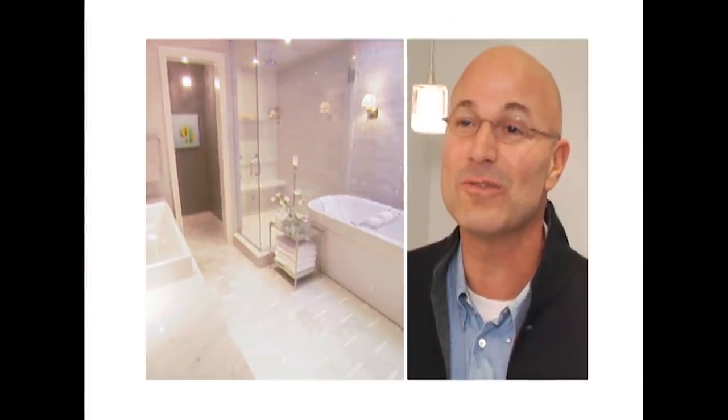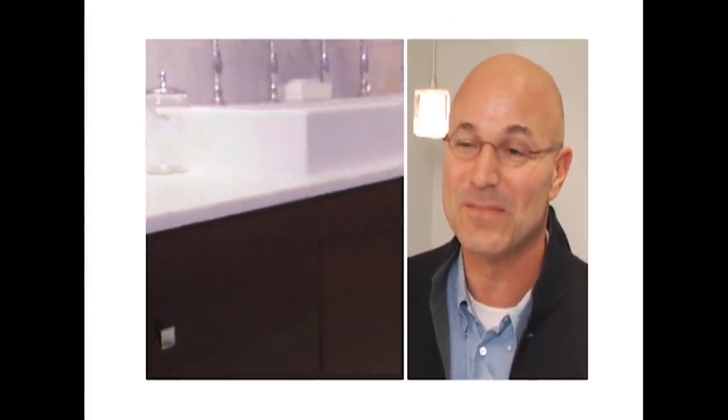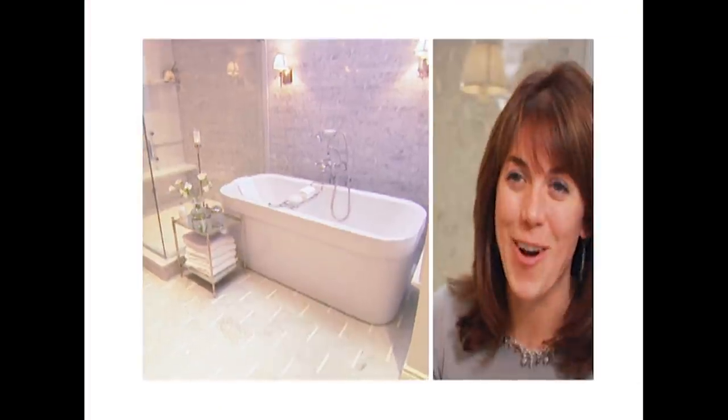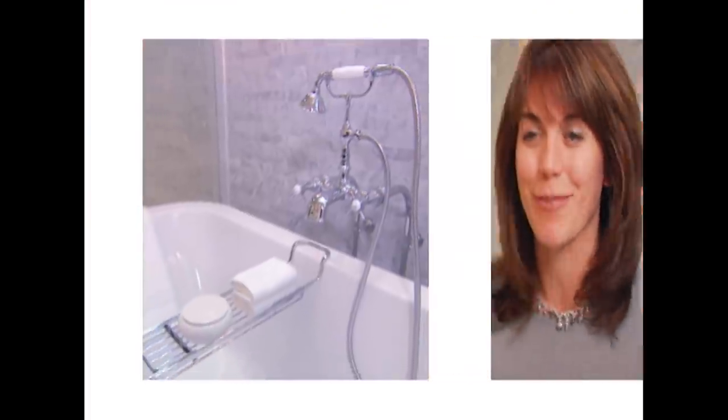You know, it's always great to work with Sarah and to see what she's thinking about. But I think in the end, it'll be nice when everybody clears out. Alan needs a long soak in this tub to recuperate from the process.